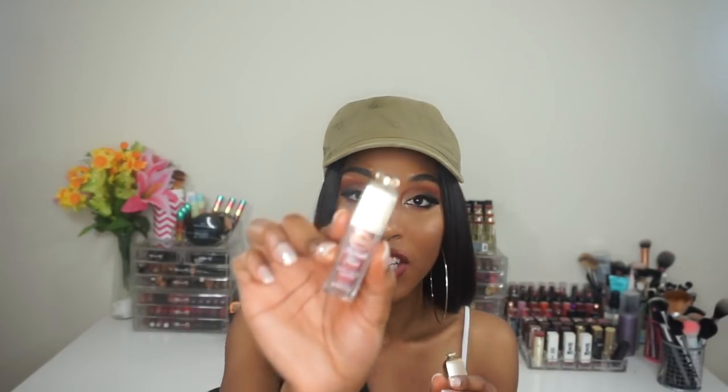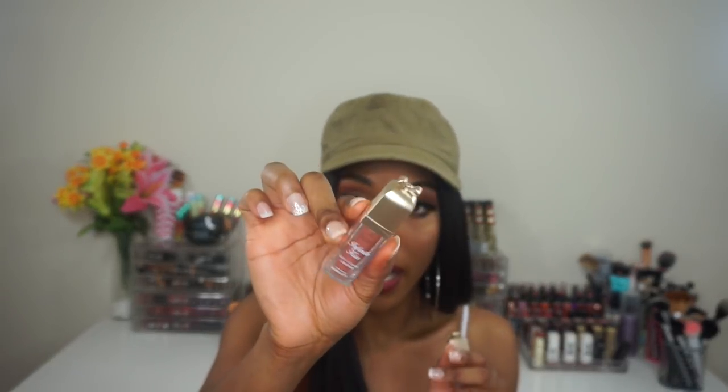Then I picked up these 2 products from CVS. It is the Joa Infinite Kiss Satin Liquid Lipstick. This brand was definitely new to me. They had it in my CVS, so I kind of figured I'll just give the lip products a try. And I think the packaging is so adorable. Like, look at that packaging. It's so freaking cute.